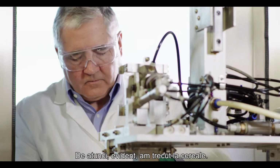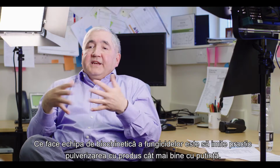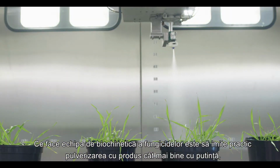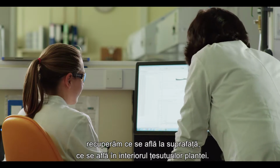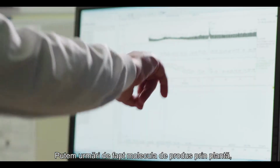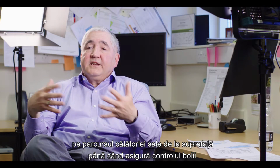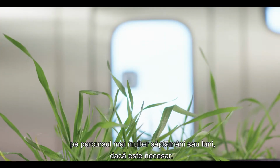Since then, obviously, we've moved on to cereals. What the fungicide biokinetics team do is to actually mimic the field spray as closely as possible, and then at intervals after the spray's landed on the plant, we're recovering what's on the surface, what's in the plant tissue. We can actually follow the product molecule through the plant, through its journey from the surface to delivering disease control over weeks or months if necessary.